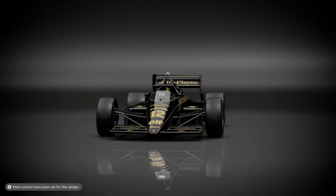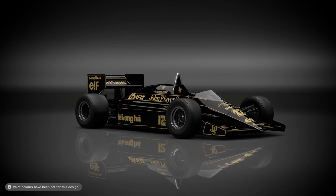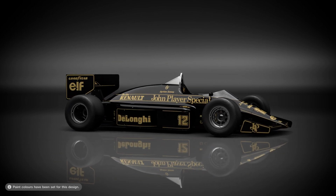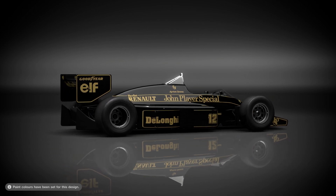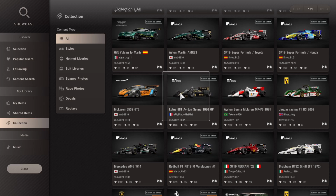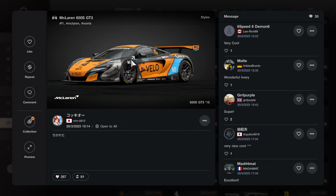I think this car's called. Still on the same one. And we have the John Player Lotus livery now. Again, legendary in the 70s, 80s. You kind of had to be there to understand that car. But you just look back through the archives, outstanding.